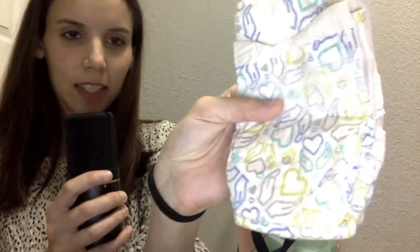And then we got 2 samples of Honest diapers. I hope those are Honest diapers. I actually threw away the package, but I'm pretty sure these are Honest diapers. And they came with 2 prints: little hands with hearts, and they're newborn size, I believe. And then just typical little hearts. Oh, it's really bright. Sorry.